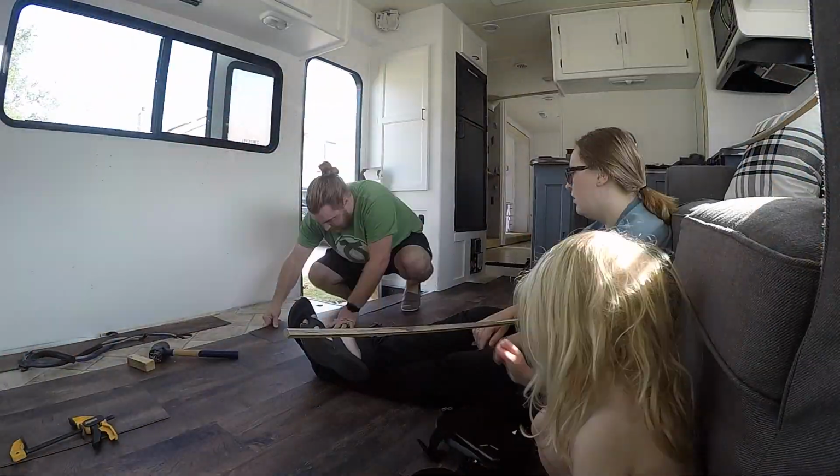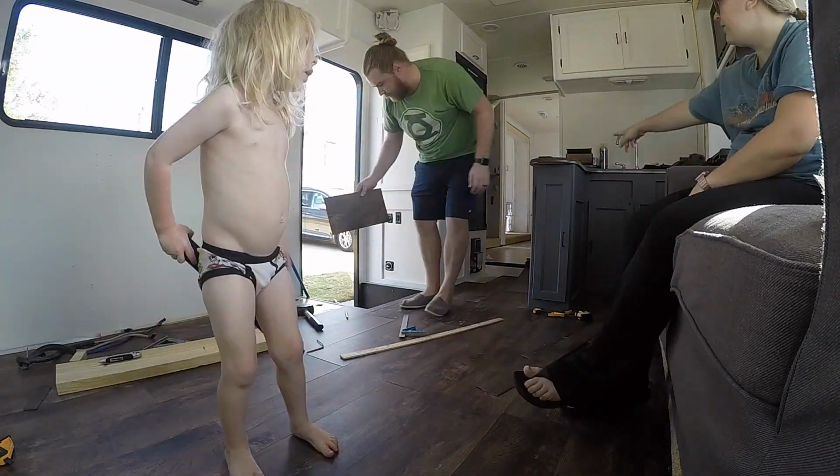And then we'll do regular quarter round, probably around the majority of everywhere else. And I mean, so much less effort than the painting was. Yeah, and it looks amazing. It is like this hand scraped kind of look of the wood flooring. So it looks really nice in here, and it really brings out what we've done with the paint, and now we're starting to get the full picture of this actually becoming a tiny house instead of your typical standard RV. Yeah, it looks just super nice. It's starting to look really homey and cozy, and it's really exciting.